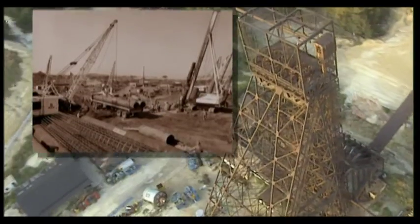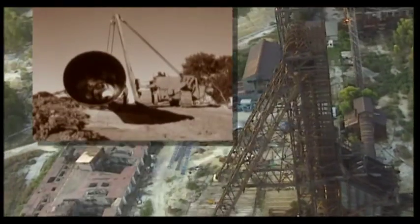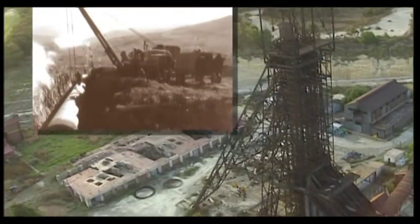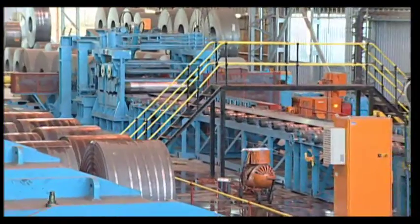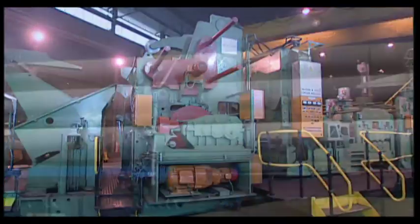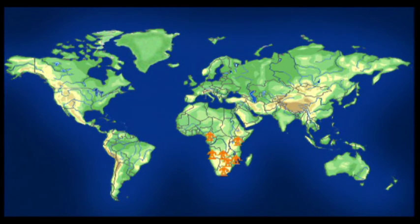Hall-Longmore was originally established in the 1920s to supply steel pipe to South Africa's deep-level gold mining industry, renowned for its own sophisticated technology. Today, Hall-Longmore is a major engineering enterprise, exporting to countries around the world. Its products are well established in all the major industrialized nations.